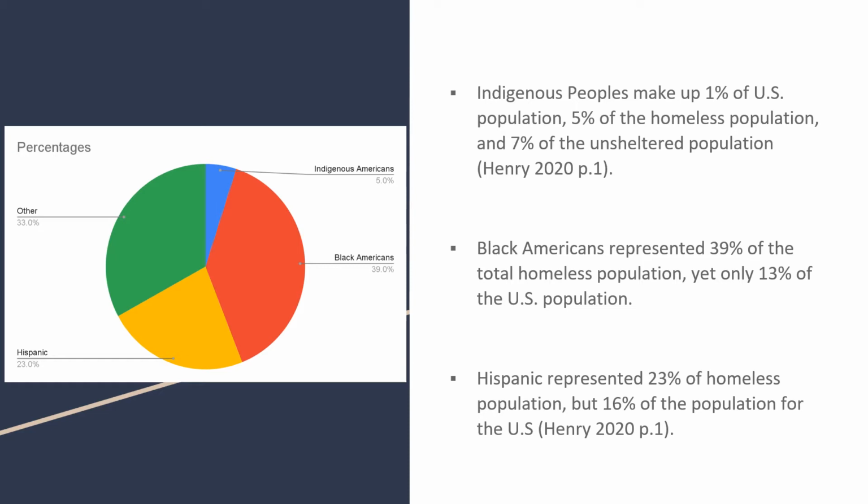Black Americans represent about 39% of the total homeless population, yet they only represent 13% of the US population. And the last demographic we'll look at, Hispanics, they represent 23% of the homeless population, but they only compose about 16% of the population in the US.